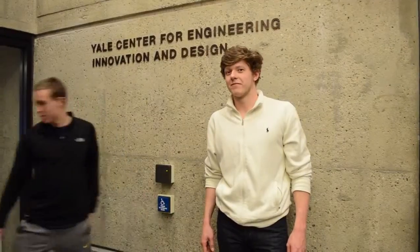So if you look behind me, we have the Yale Center for Engineering, Innovation, and Design. This is where we do a lot of the work on our Rover in terms of planning and shop work. Let's go ahead and take a look inside and see what our sub-teams are up to.